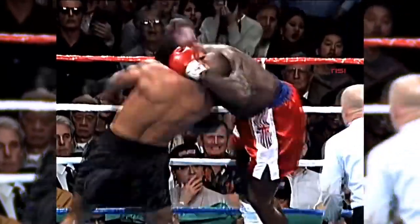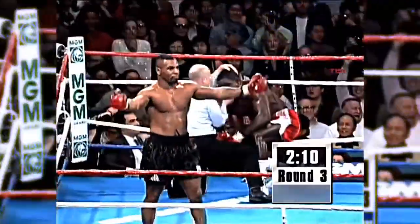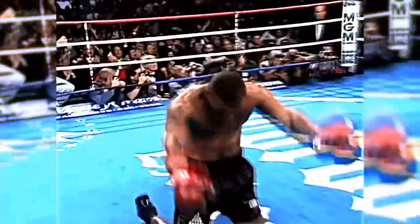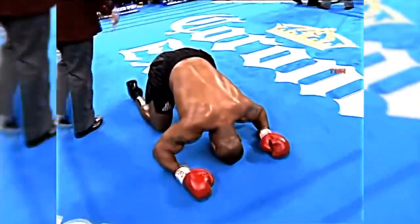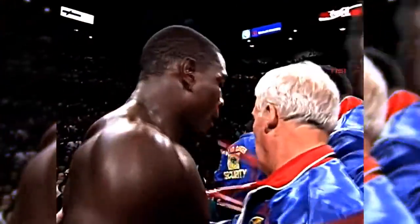Here's a combination uppercut by Tyson. Tyson laying it on, pouring it on. Down goes Bruno into the ropes. And it is all over. It is all over here in round 3. Mike Tyson is champion again. And that is it. Mike Tyson is back.